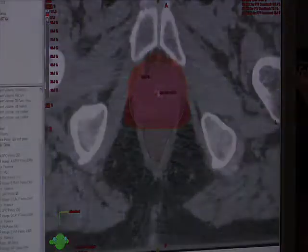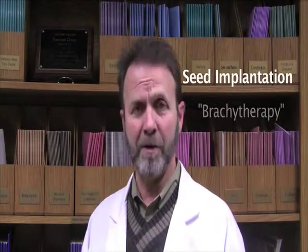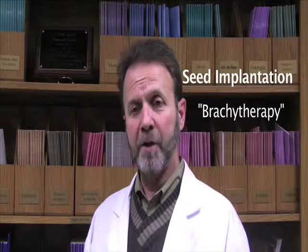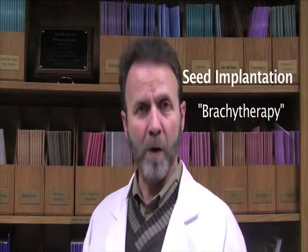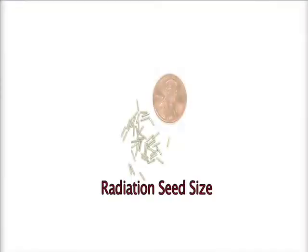prostate cancer these days. Another technique of treating prostate cancer with radiation is a permanent seed implantation, or radioactive seed implantation, also called brachytherapy. Brachytherapy just means putting the radiation where the tumor is. The application of radiation into the prostate gland is one of the most common techniques of actual implantation of seeds into the body for radioactive treatment. And it's become very common in today's world.